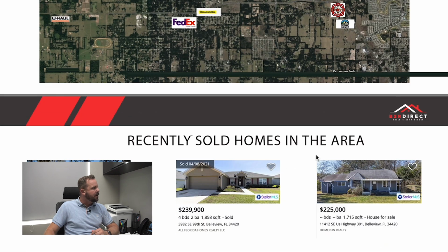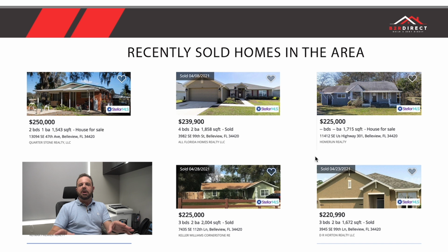Talked a little bit about the area. I eat from my own cooking, and I want to show you what has sold in the area, right? Why would you buy a property from me without any comps? I am extremely conservative. Those comps were obtained in April 2021. Today, we are in September 2021. We have more appreciation built in, but I want to share some comps with you.